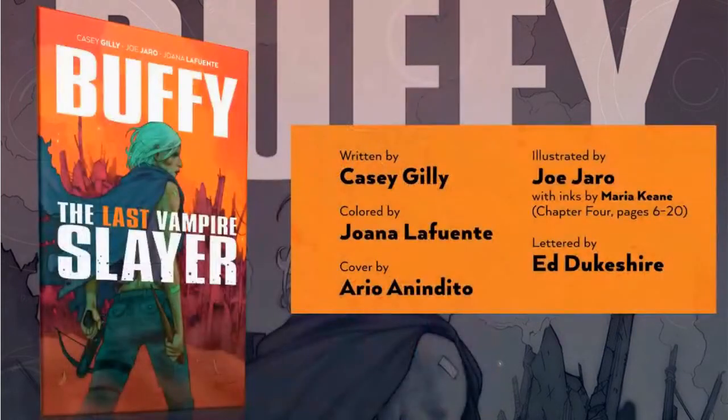This is written by Casey Gilly, with illustrations by Joe Jaro, inks by Maria Keane, colors by Joana LaFuente, letters by Ed Dukeshire, and a beautiful cover by Ario Anindito.